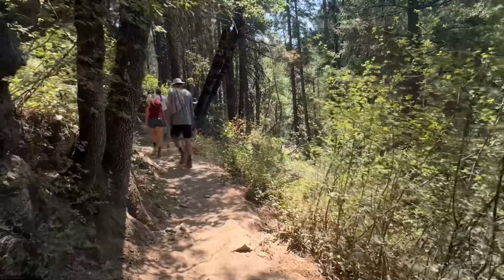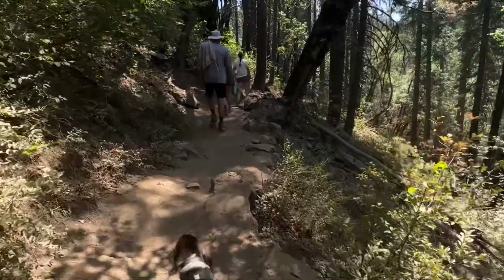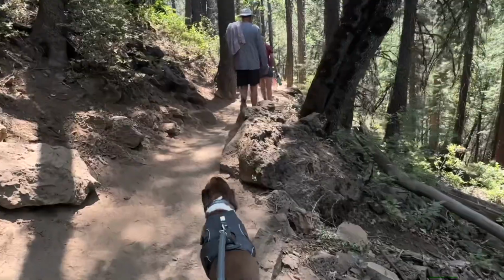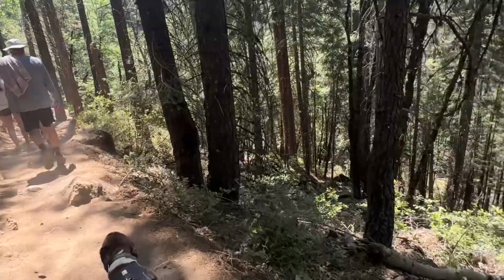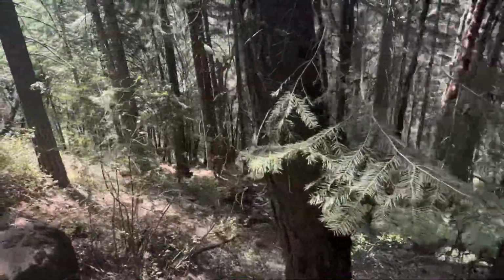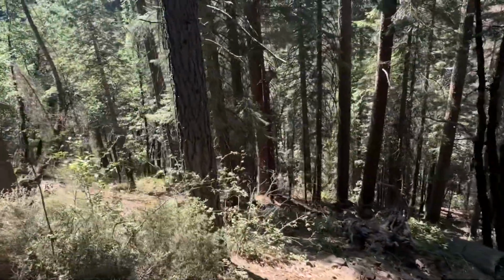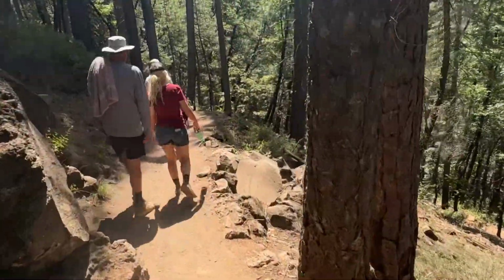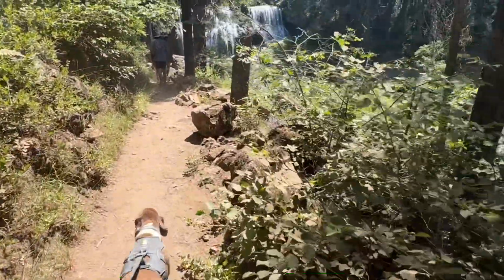Definitely a popular place to come, and the trail is quite steep in places. We just came down a whole pile of stairs. It's a dusty trail. It is in and out of shade, so it's quite nice. And you can hear the river way down there. So we've got quite a bit, I want to say 500 feet descent. As we've come down the trail, this is what we're seeing.